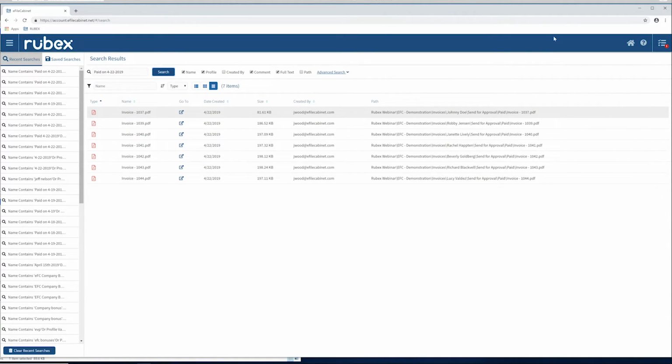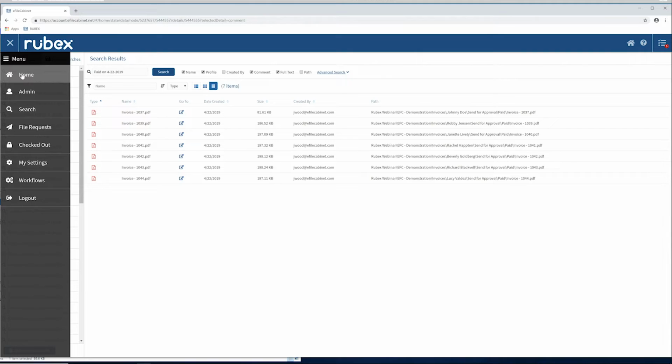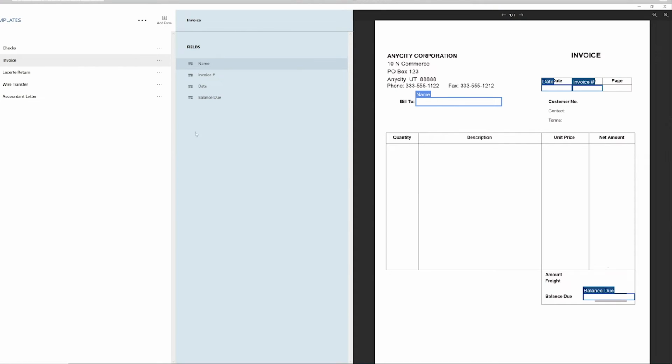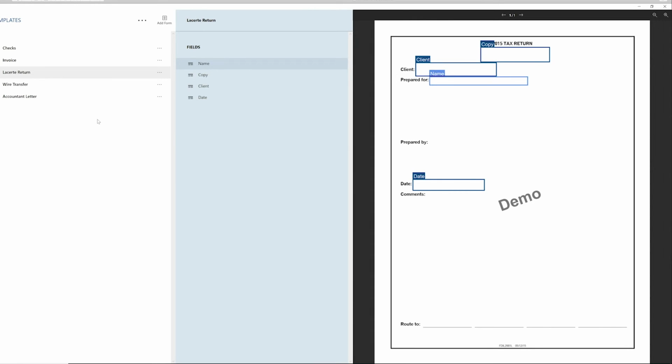Now, let's take a look at how we bring all of these items together. Something that's probably more applicable to many of you listening today is the automatic processing of tax returns. And I am going to use, in my zonal OCR process, this Lacerte return. I'm actually going to use the Intuit Lacerte program to create a tax return that is automatically processed by eFileCabinet, stored, and then brought right to a point before we're going to send that out. And I'll halt the workflow at that point where you can see us getting ready to share that document out.